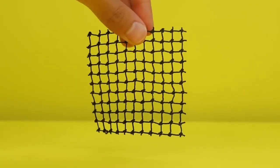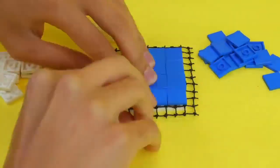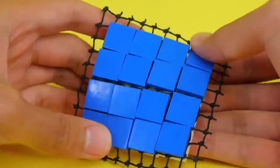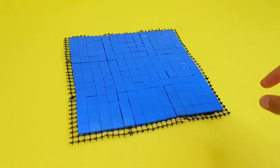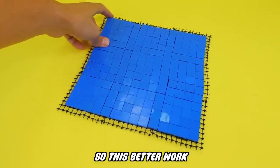And now, for this final Lego trick, you'll need a Lego net piece, because you can use it to make this satisfying Lego build that is actually flexible and can bend. So now that we've discovered this trick, I'm gonna combine every Lego net that I own to build one giant flexible surface in Lego. Okay, this took forever to build, so this better work.